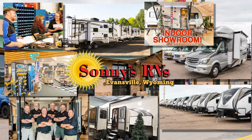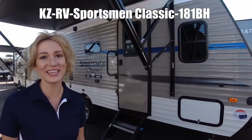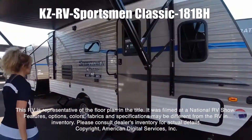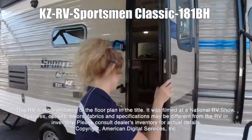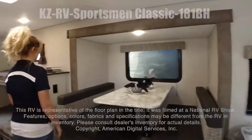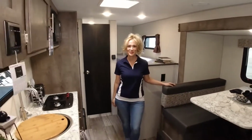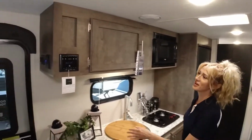Here's one now. The classic 181BH by KZ. This RV is representative of the floor plan made by this manufacturer. It was shot at a national RV show. The features, options, colors, fabrics, and specifications may be different from the RV in the dealer's inventory. Please consult the dealer's inventory for actual details on this RV.